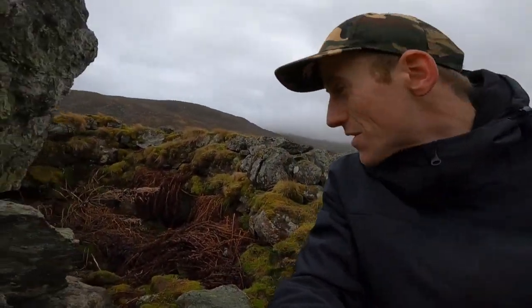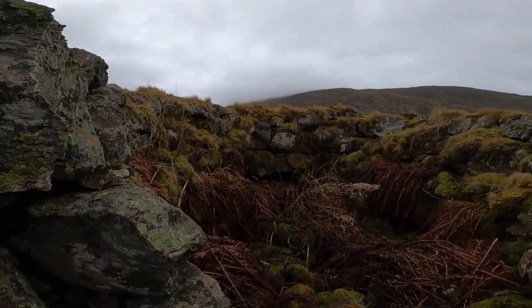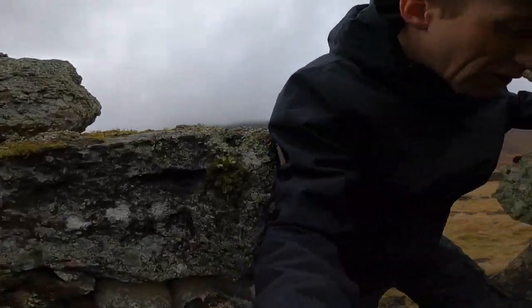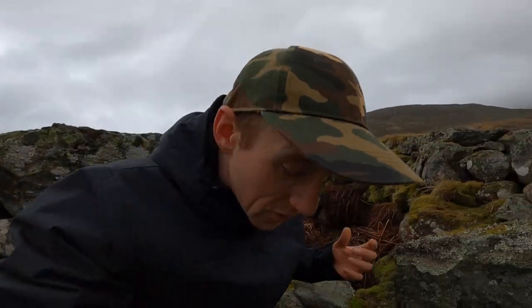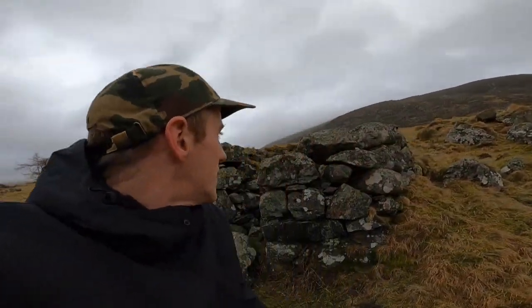So it's cool to see another one here in the wild lands of Glen Isla. And yeah, this adventure is just so cool. I love seeing how they constructed stuff like that with the stones such a long time ago, and it still just stands today. Obviously farming has moved on so much since these times, it's an obsolete structure.